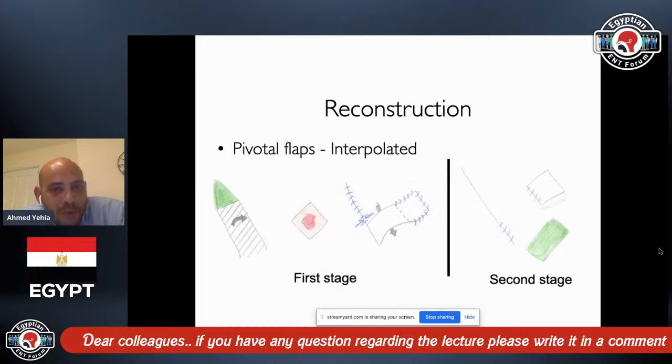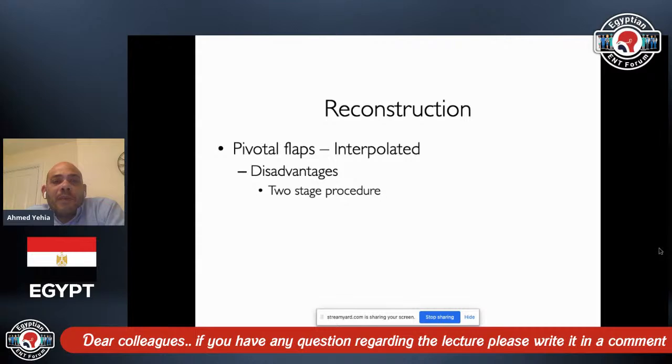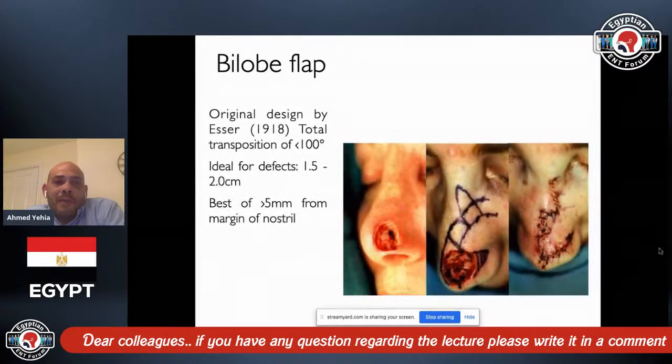The lifter or interpolated graft. So there is no shear border of the defect, no dog ear, and it doesn't distort the boundary between aesthetic subunits. The disadvantage is that it is a two-stage procedure.